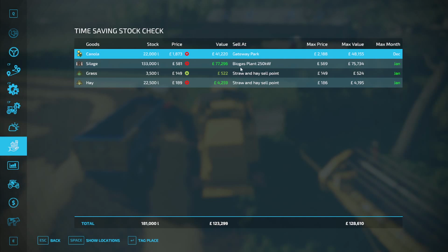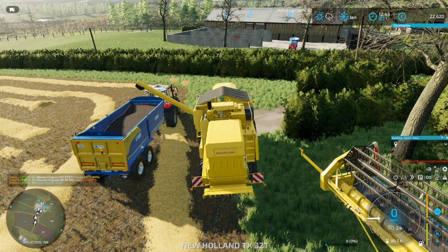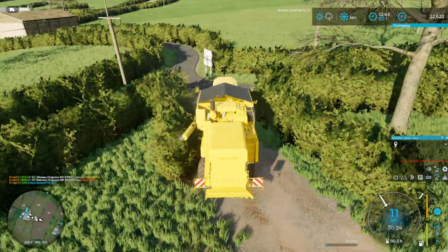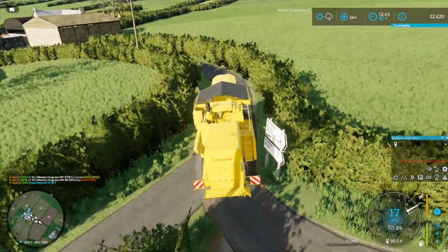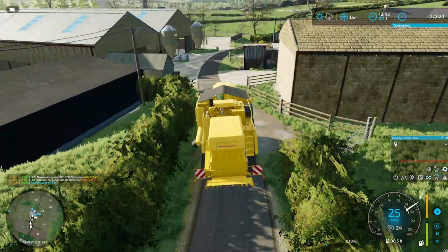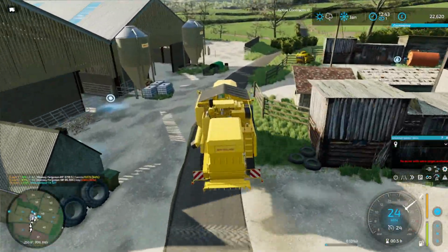Have I got 100? Oh, because there's still some in the silo, I think. Okay. Yeah, where is it? 48,000 if we sold it in December, but I'm going to sell it now, so we'll only get 41. I've got nowhere to store it at the moment, so. This farm doesn't have a silo. Won't have quite enough to buy the baler, which is a bit of a shame, but we'll keep it on lease for now.